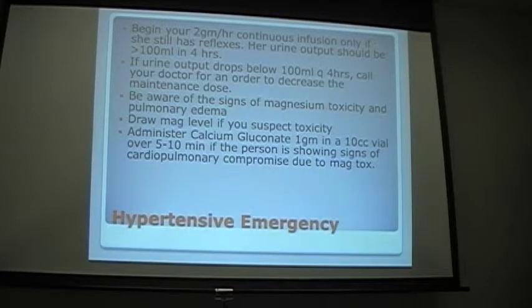You know the signs of mag toxicity and pulmonary edema? Lethargic, slurred speech, altered mental status. A lot of times they'll complain about having trouble breathing, shortness of breath.